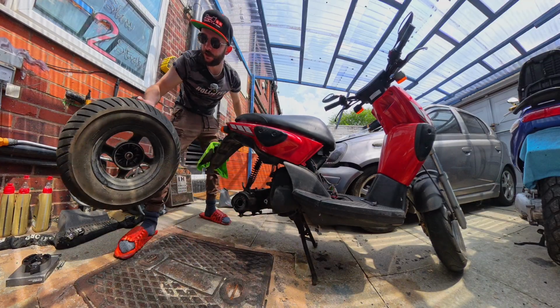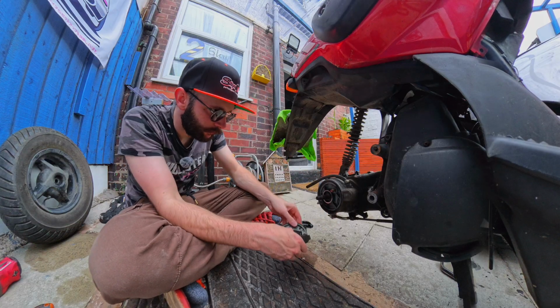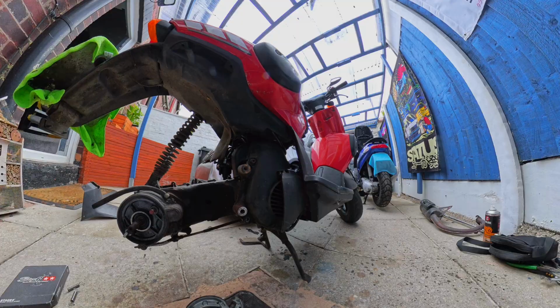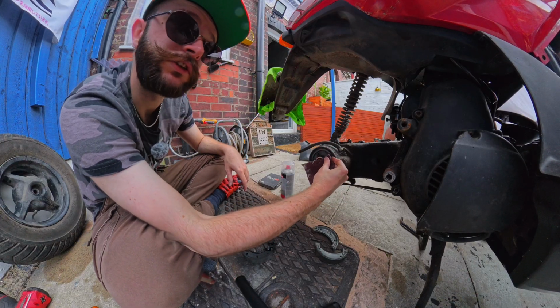And the bike's staying in the air. Good. These shoes don't even look that bad. Seems a shame to replace them. Everything's kind of covered in red paint, have you noticed? So something's had a respray at some point.